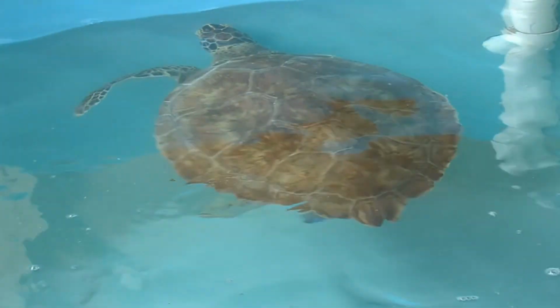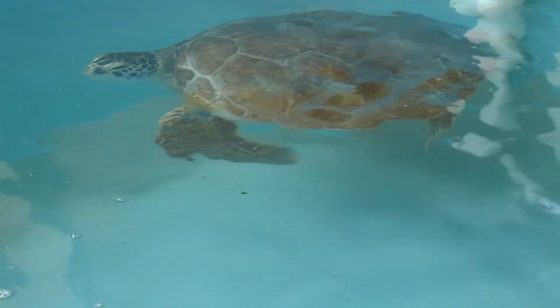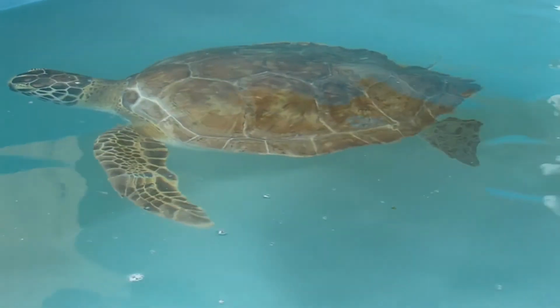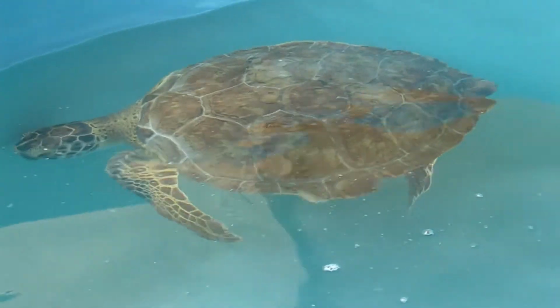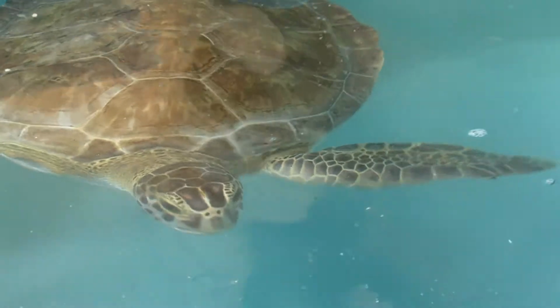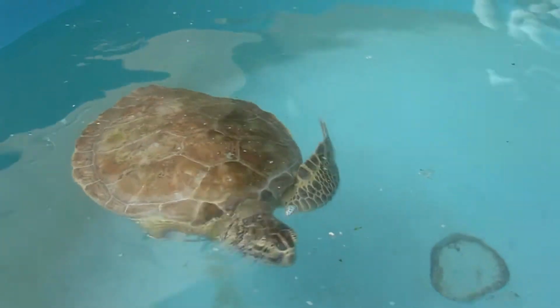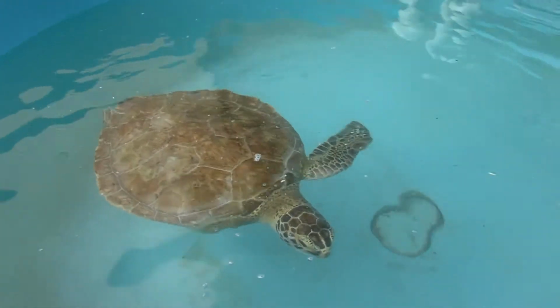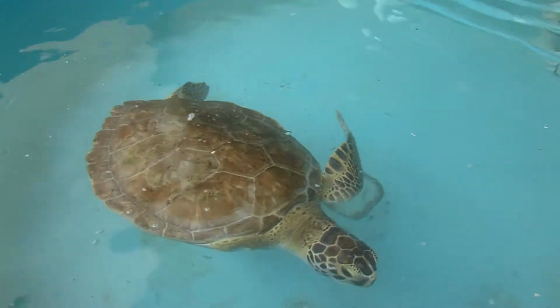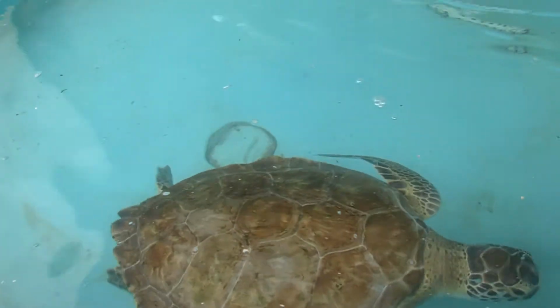She actually has over 1,000 adoptive parents, basically means that they're keeping in touch with her, donating to her progress. So it's pretty cool to be able to be a part of that and help with that rehabilitation. And it's also neat that more facilities are working together to help release these animals. It's not just one facility, we're all working together. And she's doing very well, and she should be released soon.